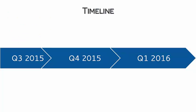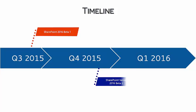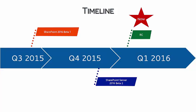What's next for SharePoint? Well, in August, SharePoint 2016 Beta 1 came out. In November 2016, Beta 2 came out. And just yesterday, the release candidate came out. There are no new features between Beta 2 and the release candidate, so only bug fixes, and Bill Baer said about 250 bug fixes between Beta 2 and RC. So it's a lot of bug fixes, but no new features.